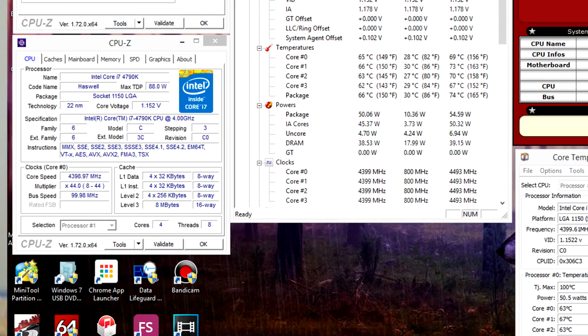1.15 volts at 4.4 gigahertz turbo, and that's on all 4 cores, guys. That is absolutely amazing to me. But then it crashed later on because it wasn't that stable either way. It did pass OCCT, and I thought this was rock solid stable, until I actually played some games.